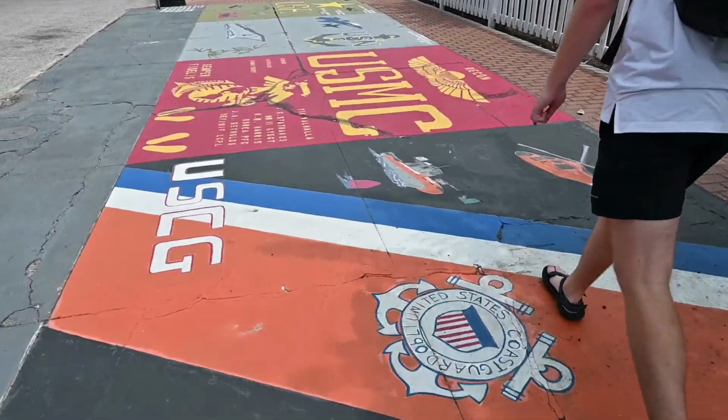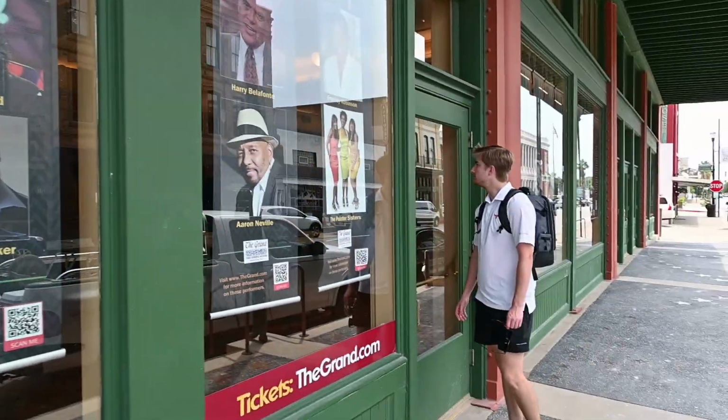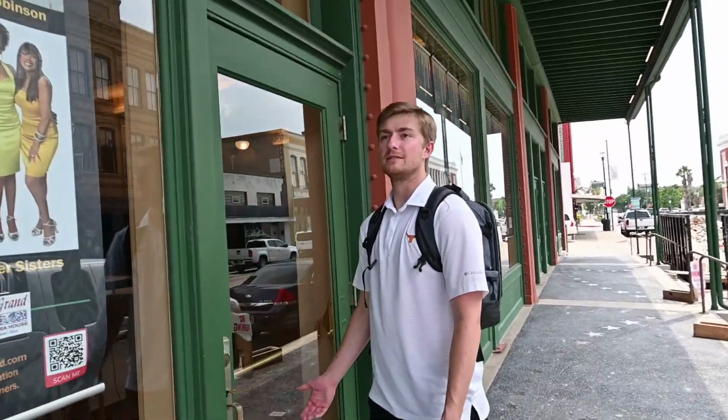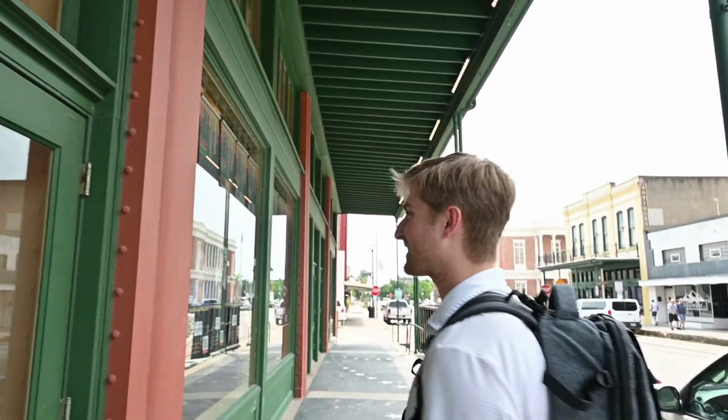And now we're currently headed to the 1894 Galveston Opera House. So let's go. I don't think it says it's construction. I don't know, let's go ask. Which it isn't. Well, that's unfortunate. Bummer. I wanted to check this out.